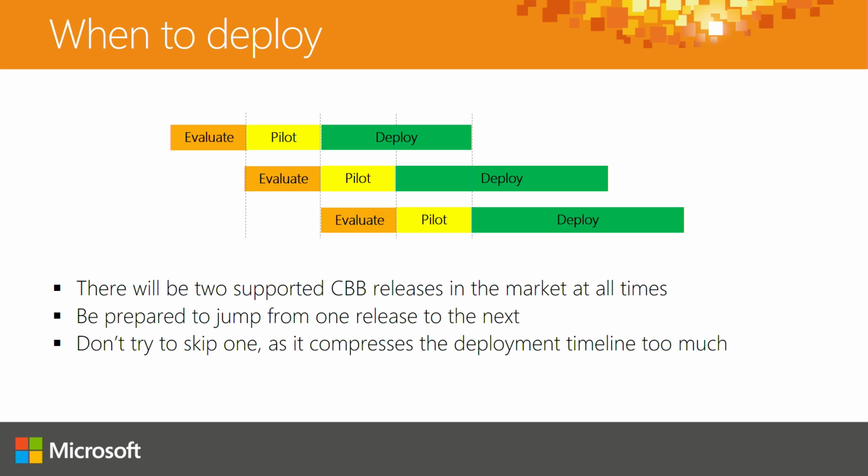So if you have deployed the first one, by the time the third one's released, you better at least be on the second one. Customers then look at it and say, well, can I skip one? And maybe you could skip from the first one in the green bar to the second one in the yellow bar. But if you wanted to wait until the last moment and then upgrade every single machine to the latest release in one day, that's pretty risky.